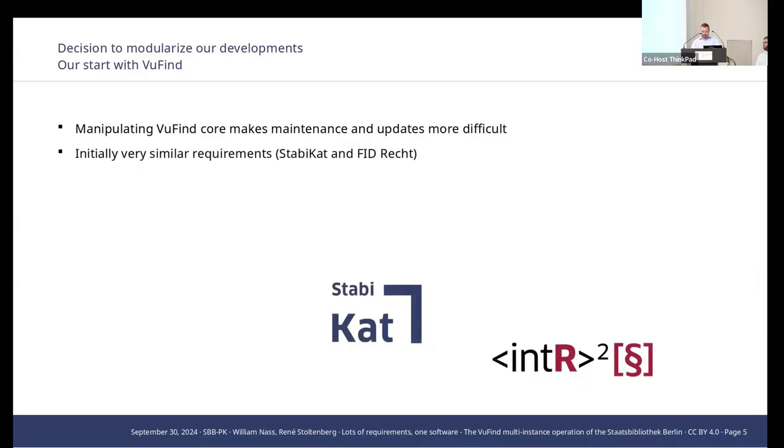Initially, the StabiKat and the FIDRECT system had very similar requirements. So we developed everything together in one module with configurable parts and named it our SBB module. At this time, it was a good solution for us to build the functionality into one module and override in this module the basic VuFind methods and classes we need.